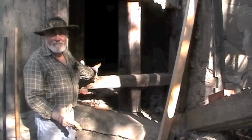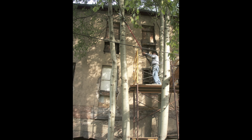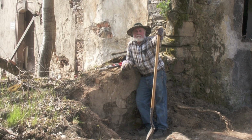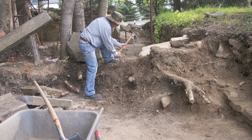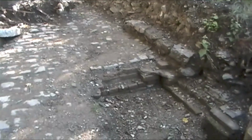But now I have easy access to this part of the house. Been doing a lot of work back here, the excavation, setting up scaffolding, doing the trimming of the trees which got to come down. And we have finally got this opened up enough. Of course, in widening all this out and finding where the cobblestone walkway went, I discovered an old cistern here.